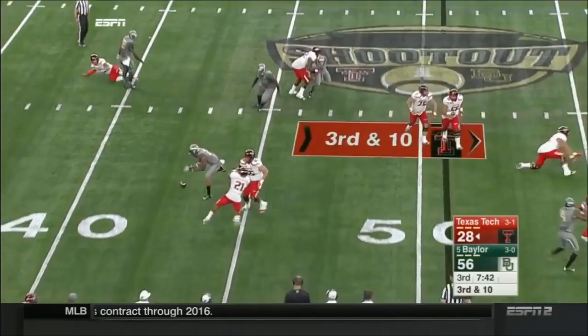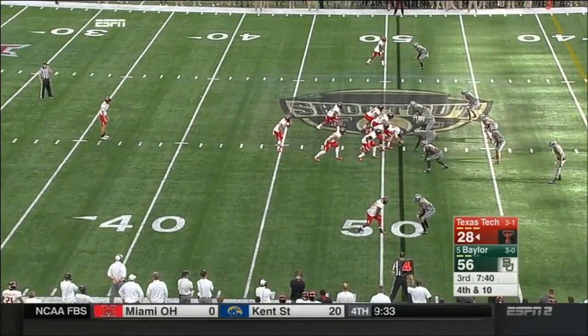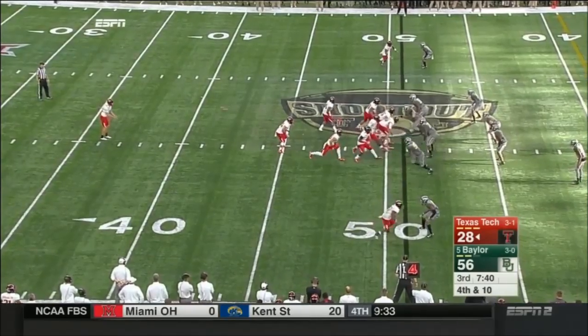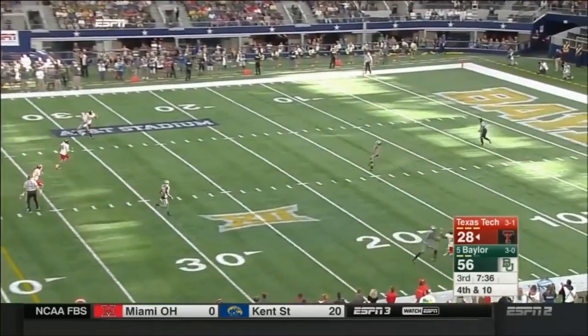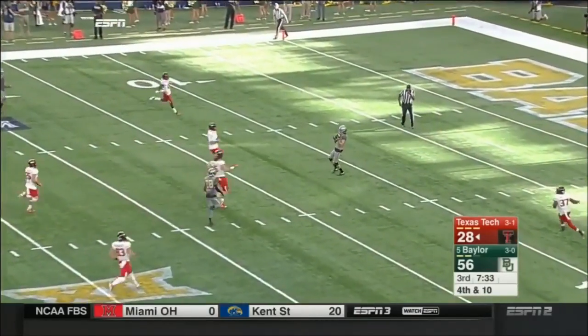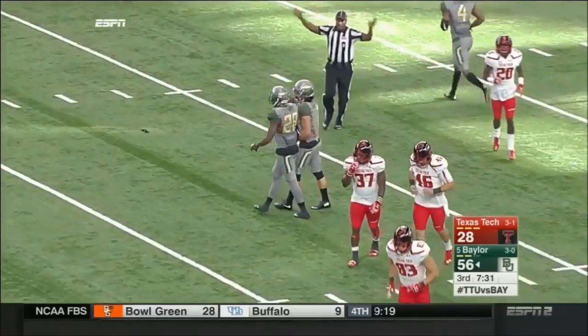Pressure coming, and the screen pass is nearly intercepted. You don't know how that Oregon-Colorado game is going to turn out. That could be a good game. An unranked Oregon team. Hawthorne with a fair catch around the 11. Let's get an update on the top-ranked team in the good team.